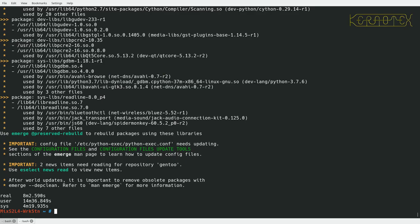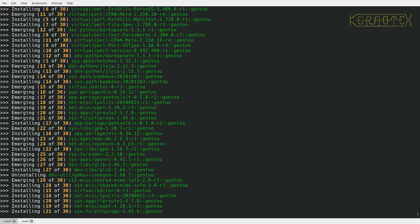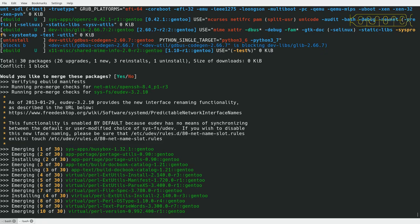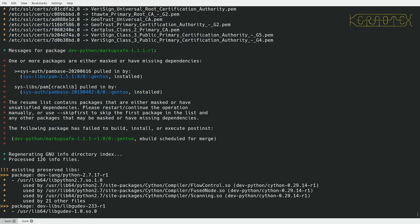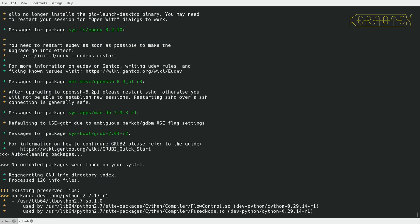Right, that's failed again, but looks, as you saw that previous package that failed, actually got through. Oh, no, it didn't fail, it did complete, sorry, I wasn't watching it. That markup safe that failed previously actually got through. So I'm not sure why that happens.